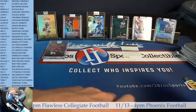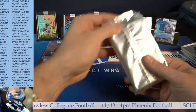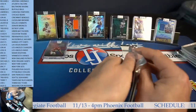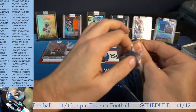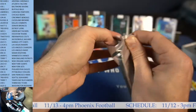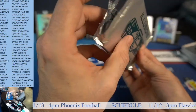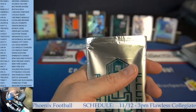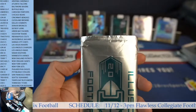We're done with these. Pretty good. It's hard not to want somebody over Chase Young, but I mean, I don't know. Gandy Golden, offense, skill position.